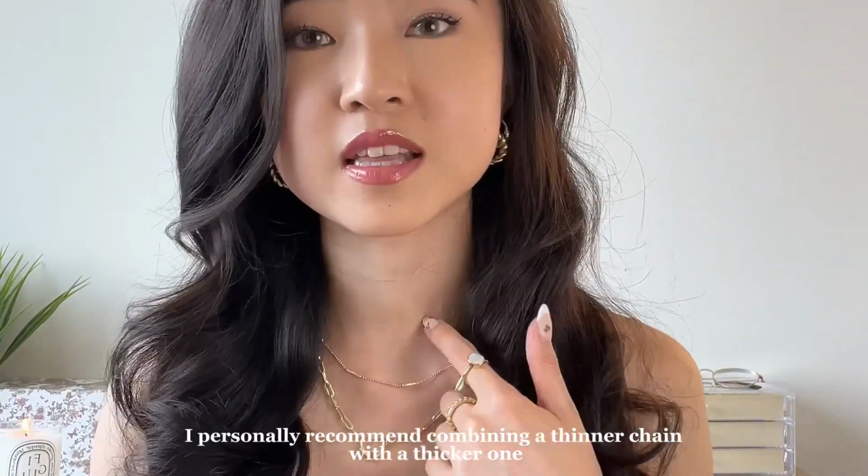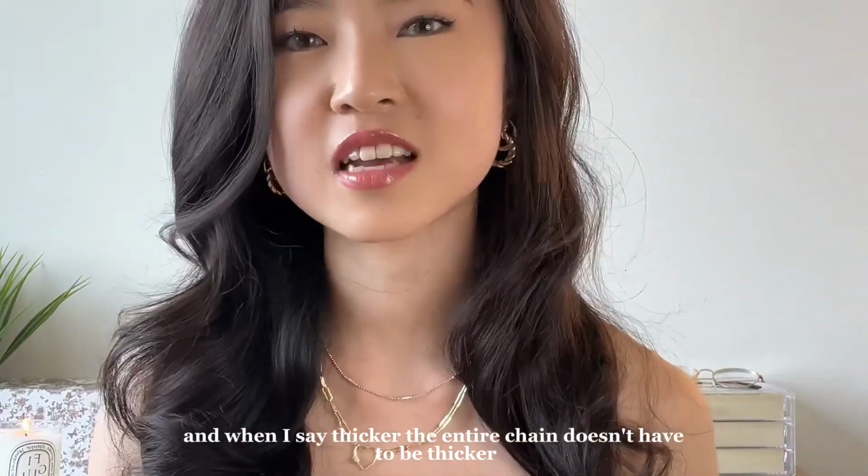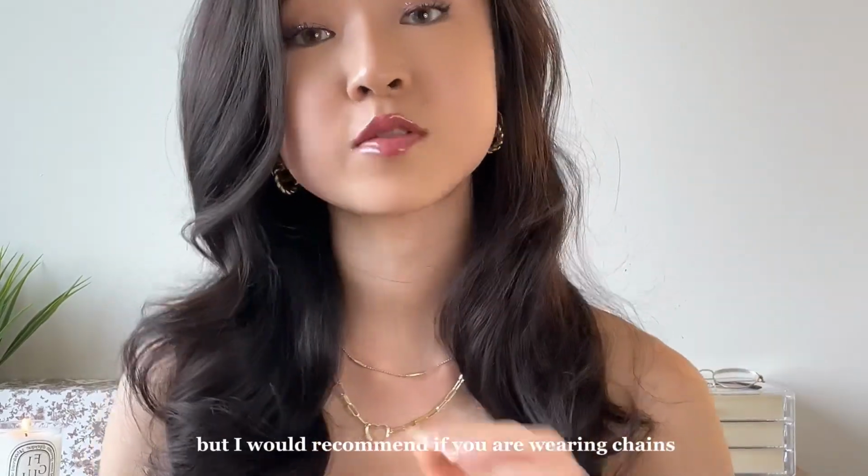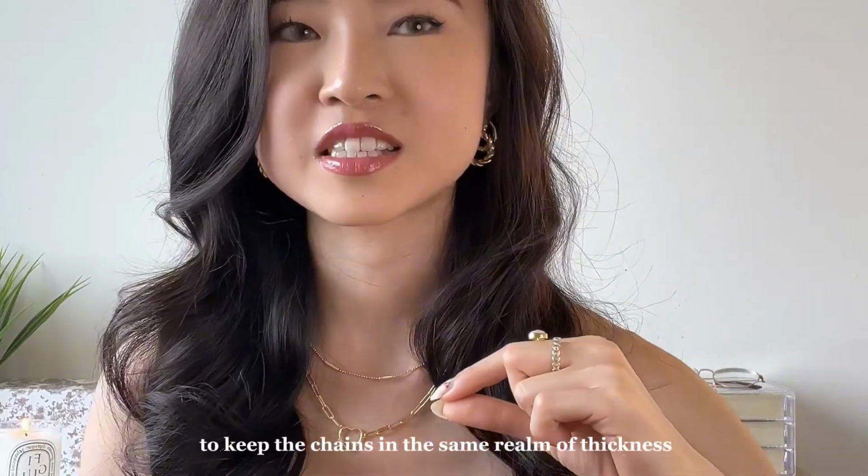I personally recommend combining a thinner chain with a thicker one. And when I say thicker, the entire chain doesn't have to be thicker, maybe the chain links are just larger. But I would recommend, if you are wearing chains, to keep the chains in the same realm of thickness.